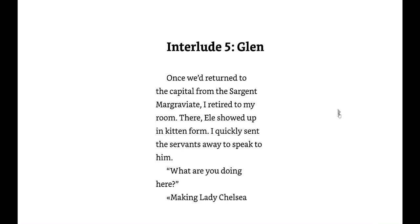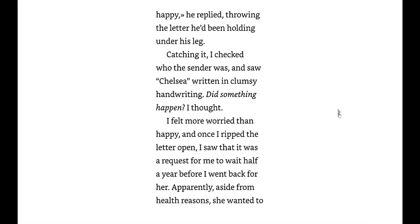Glenn. Once we returned to the capital from the Sergeant Margraviat, I retired to my room. There, Elle showed up in kitten form. I quickly sent the servants away to speak to him. "What are you doing here?" "Making Lady Chelsea happy," he replied, throwing the letter he'd been holding under his leg. Catching it, I checked who the sender was and saw Chelsea written in clumsy handwriting.